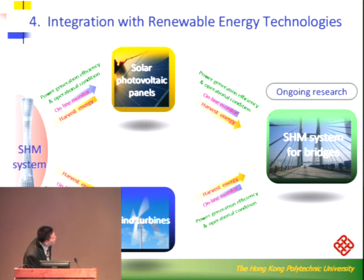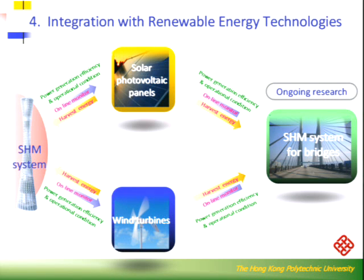And the last issue is the integration with renewable energy technologies. We have incorporated solar PV panels and wind turbines in the structural health monitoring system of the TV tower. So the structural health monitoring will provide monitoring of the power generation efficiency, for example, how much solar radiation has been transferred to power, so we can provide online monitoring. And we also provide monitoring of the operation condition of the wind turbines. So we have extended the concept of structural health monitoring to cover the monitoring of power generation efficiency as well as the operation condition monitoring of the wind turbines.